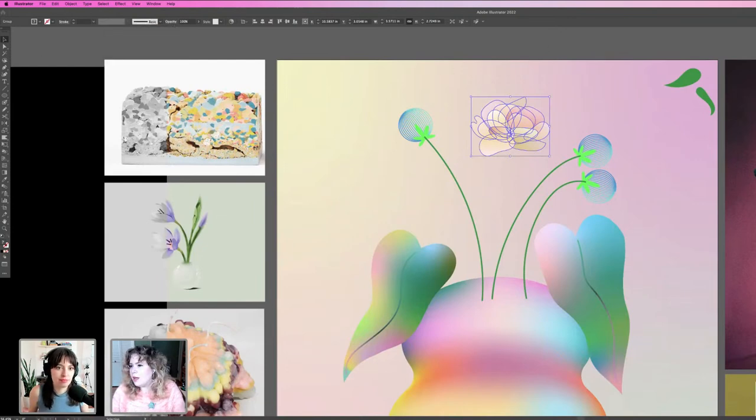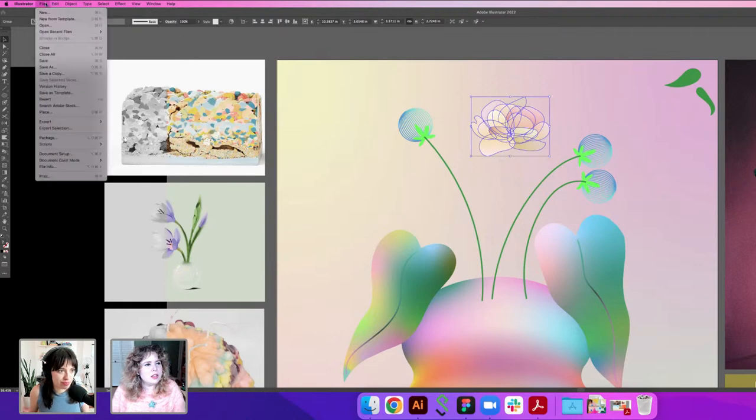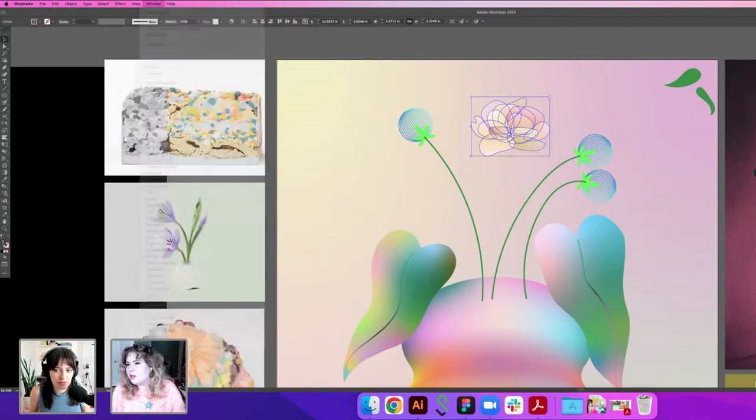Oh, I made Illustrator giant, did I? Oh, yes, it happens. Hold on one second, guys, as we pull everything in so you can see all these different settings that are happening here. That's weird. Illustrator seems to... I don't know how it did it.